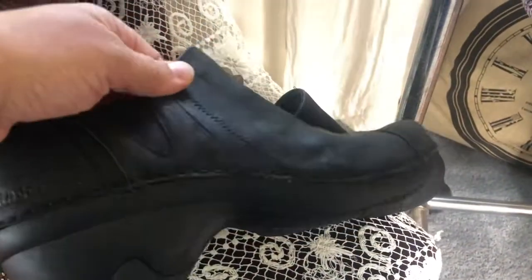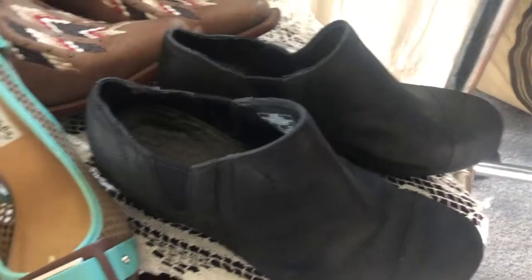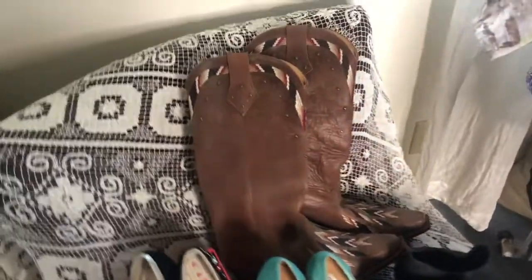And next up is a pair of Patagonia, kind of like clogs. These are just really nice. They're leather, really solid shoes, black, and they are a size 8.5. And I priced these guys at $45 on Posh. All right, so that's all the shoes there.